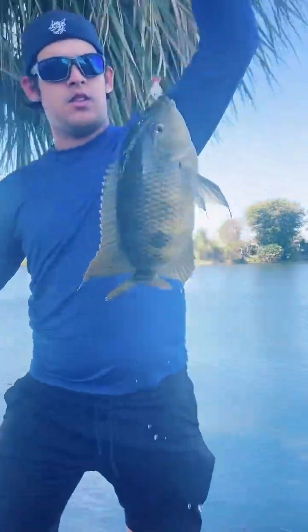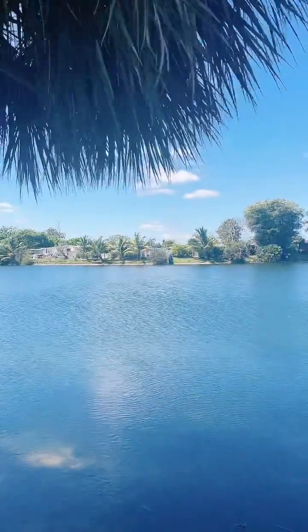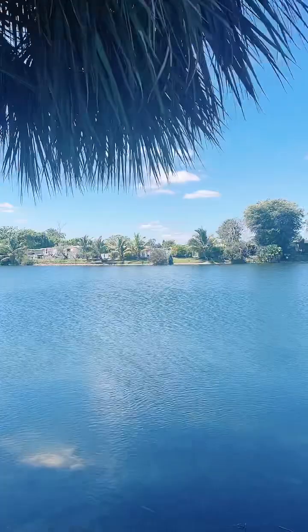Tilapia, guys, that one's huge. Let's get the hook out and let me show you guys a closer look. Closer look on this tilapia.